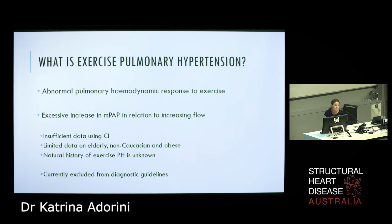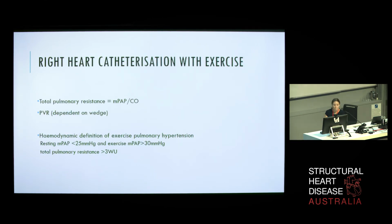So by definition, it's just an abnormal pulmonary hemodynamic response to exercise, but essentially it's an excessive increase in mean pulmonary pressure in relation to the increasing flow. We don't have a lot of information about it yet, and we don't know the natural history of it. So at the moment, we don't include it in our diagnostic guidelines, but there's some thought about re-including it. And we use a thing called the total pulmonary resistance, which is just a function of the mean pulmonary pressure over the cardiac output. I'll skip this and go to the case.